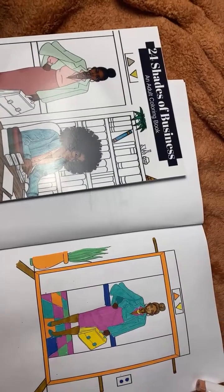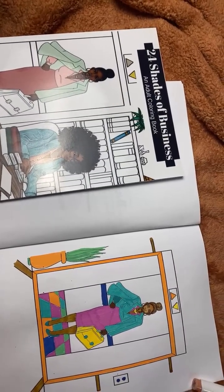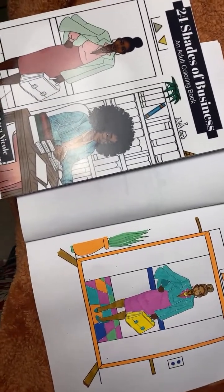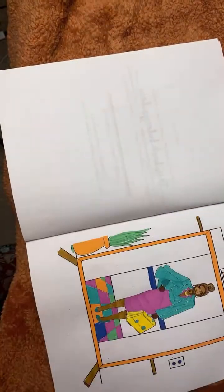Can I share my first coloring book I ever made a sale from? Yeah, my first coloring book that I ever made a sale from is this book. This was my first ever coloring book in 2018. I've made sales from all of my coloring books.